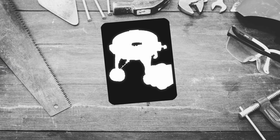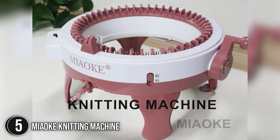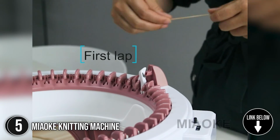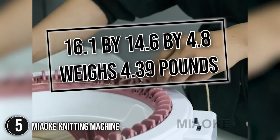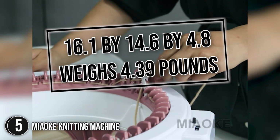The fifth knitting machine in our list is the Miaoke knitting machine. This 48-needle knitting machine is great for knitting enthusiasts, beginners, and experts alike. Using manual crank operation, you'll be able to create flat, round needle stitches in just seconds. In terms of size, the unit measures 16.1 by 14.6 by 4.8 and weighs 4.39 pounds.